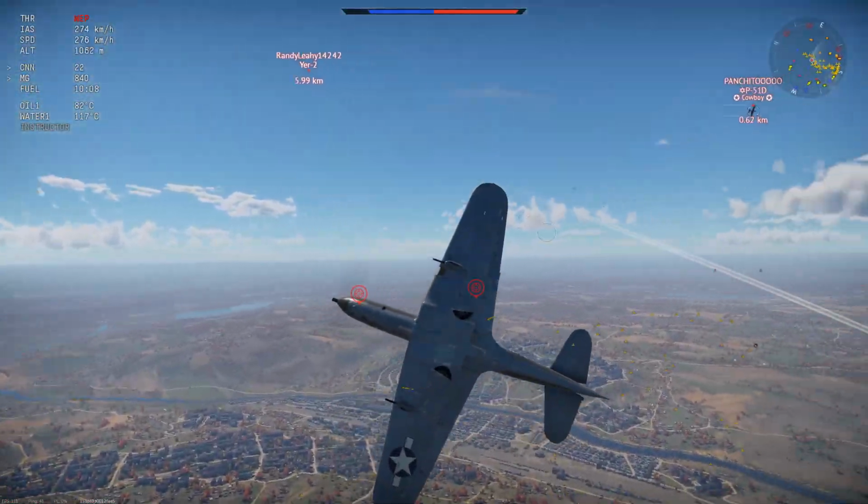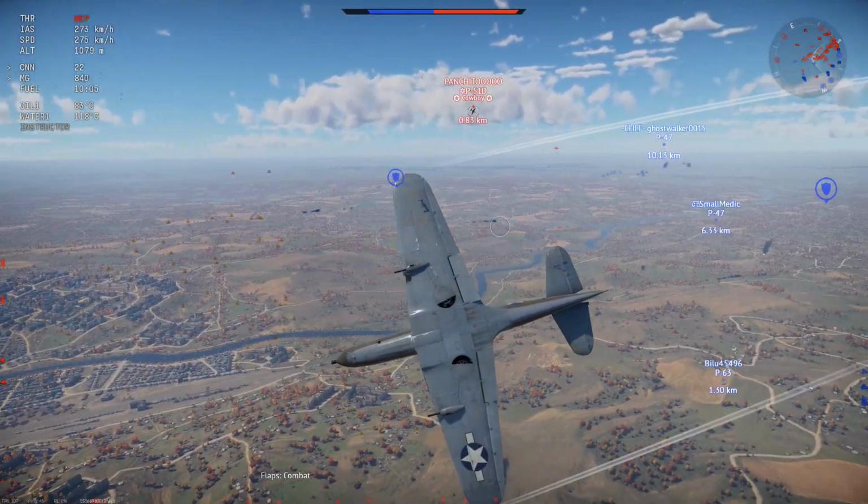So what do you guys think about the P-63A-5? I personally think it's amazing and it's a lot of fun.